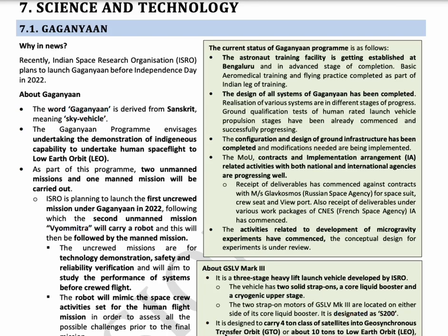Topic: Gaganyaan. Gaganyaan means a sky vehicle. The main objective of Gaganyaan is to undertake human space flight in the low Earth orbit. This mission is divided into three phases. In the first phase, it consists of an uncrewed mission, where technological demonstration, safety and reliability verification is done. In the second phase, it is an unmanned mission called Vyom Mitra, where a robot is sent to space. And in the third phase, humans are sent to space.